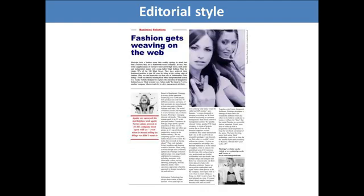So this is perhaps an extreme example of editorial style. We've chosen here to make it look as though it was a page taken from a magazine. It is in fact a case study, and it was written for a computer company specializing in the fashion sector. So a strong photograph, a call-out in red. It really does look like a page from a magazine. It gives a third party perspective. So rather than a computer company saying how wonderful they are, this appears to be an external journalist reporting on how wonderful this computer company is.